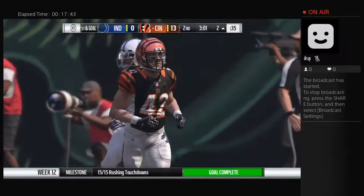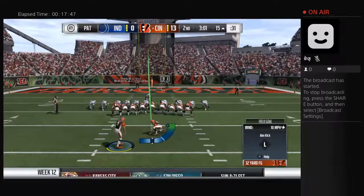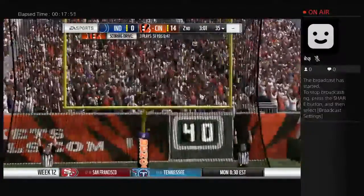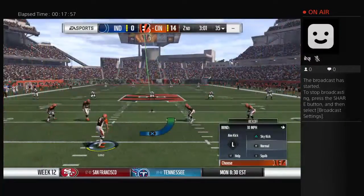Chris Thompson with touchdown number 7 on the year. And the Bengals are able to grow their lead. And they're able to run it in. It started with a battle in the trenches. They won there, and they got in for 6 points. And that's going to be a tough one for the defense to deal with.